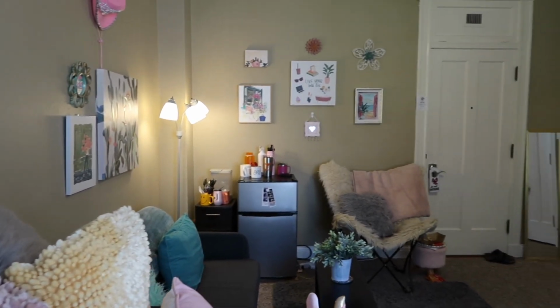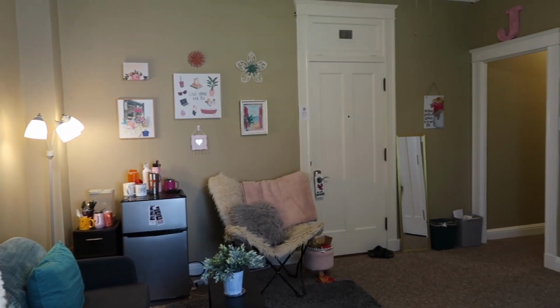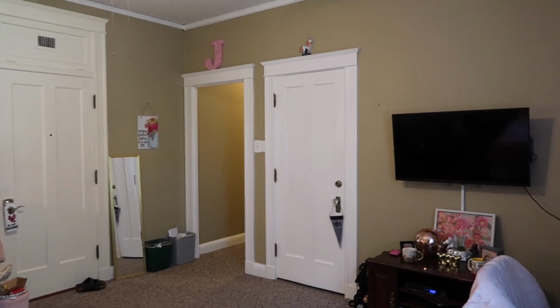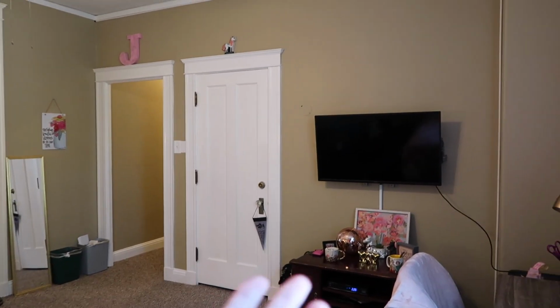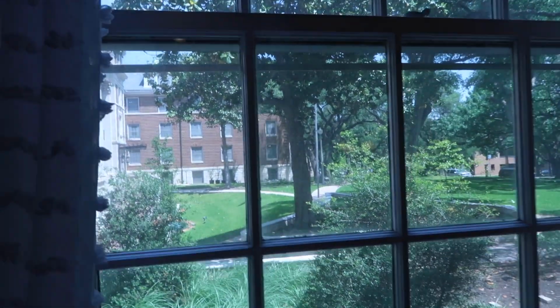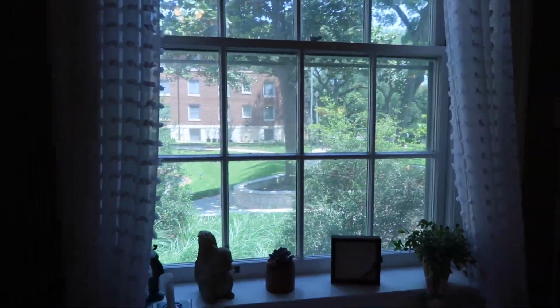I'll give you an overview of the room from here. I'm trying not to make you dizzy, but there's my front door. Here's my hallway to the rest of the suite, my closet. As I was mentioning, there's a TV. Here's my office area. Let me show you the window first. That's my view. Beautiful courtyard.